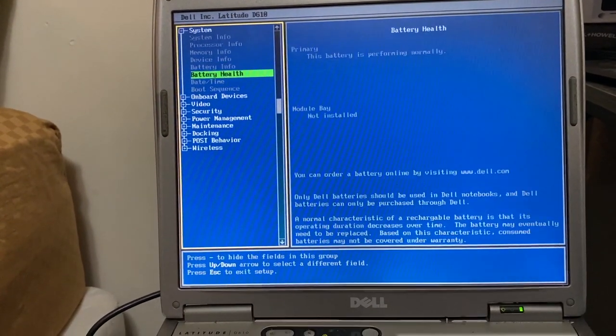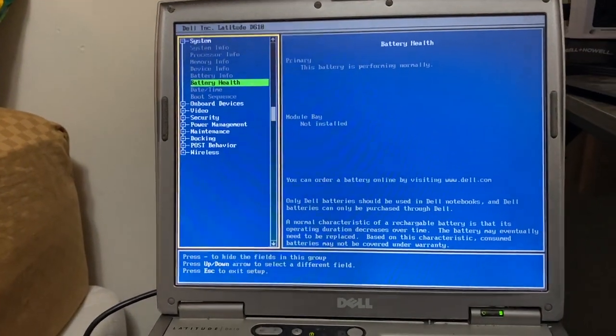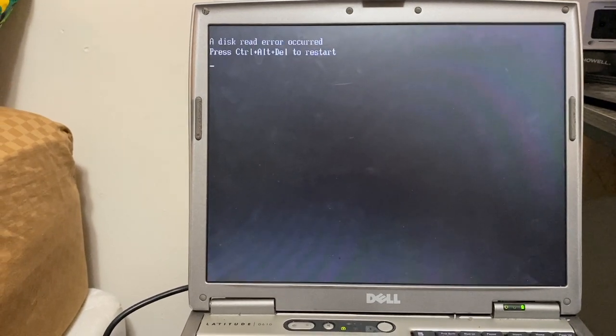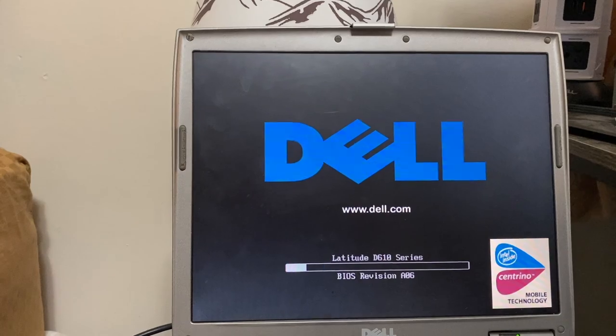Battery thinks it's taking a charge. This one says the battery's performing normally. All right. Well, maybe you might be onto something here. Let's see if she starts up into an operating system. Oh, no. Disk error occurred. Dang it. Well, that sucks. Probably means there's no operating system. Probably. Just assuming.